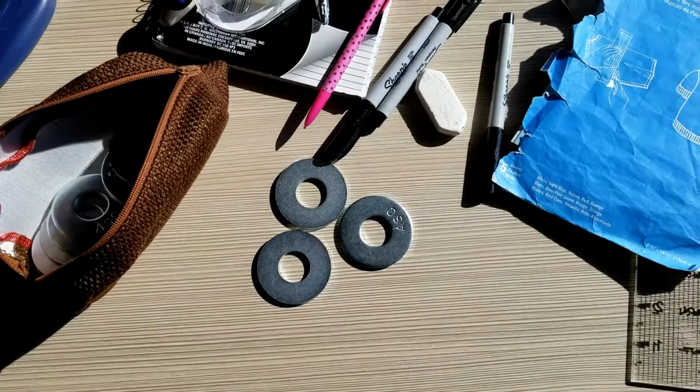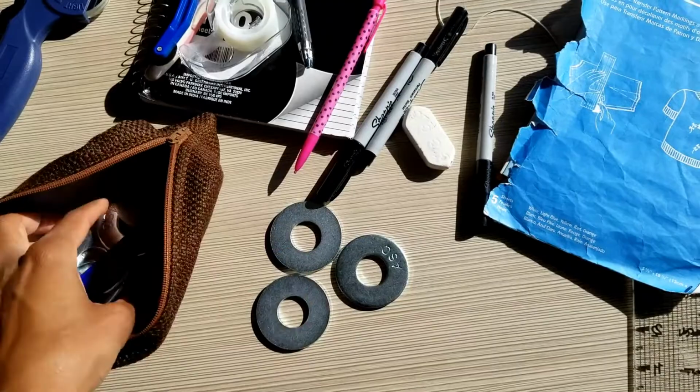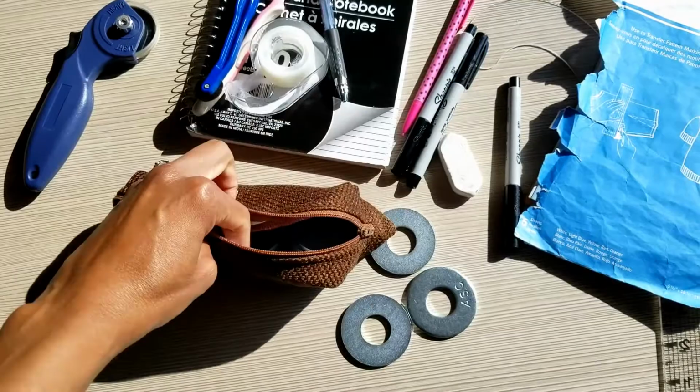Oh, and I have a perforated tracing wheel, which I don't think I'm going to use this time around, but it's nice to have it. And that is it for the items that I brought. Again, all of those little things fit into this little case, and this little case goes right into my suitcase, along with my toiletries. Okay, so those are all the things that I brought.